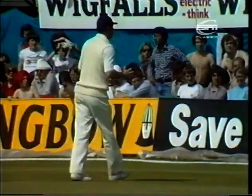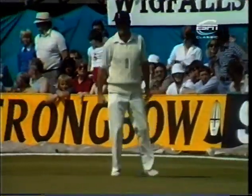Oh, and a good shot by Kim Hughes. Geoff Boycott gives up the chase at mid-wicket. Hughes quick to pivot and put that one away.